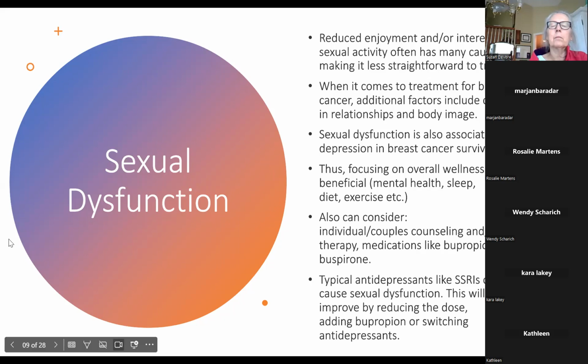Especially when it comes to sexual dysfunction, I'm thinking about mental health, sleep, diet, and exercise. All of this can really make a difference. Other areas to consider are individual and couples counseling, sex therapy, and medications like bupropion, also known as Wellbutrin, and buspirone, also known as Buspar, which are often used, especially with issues with libido.